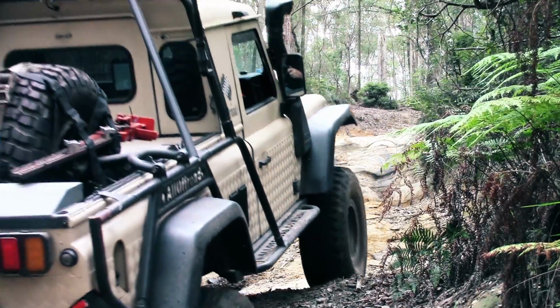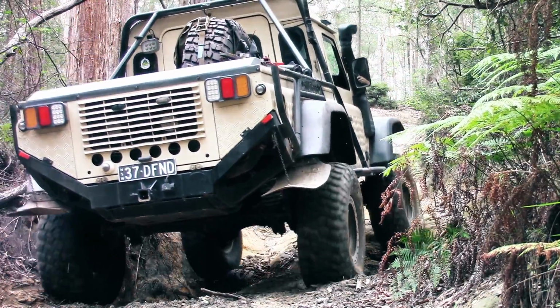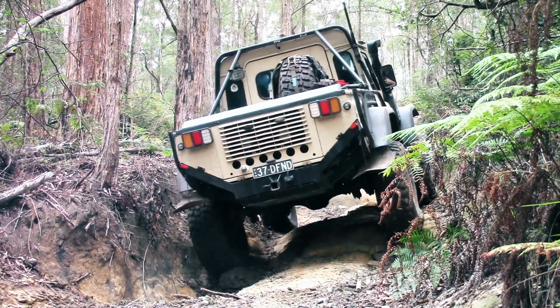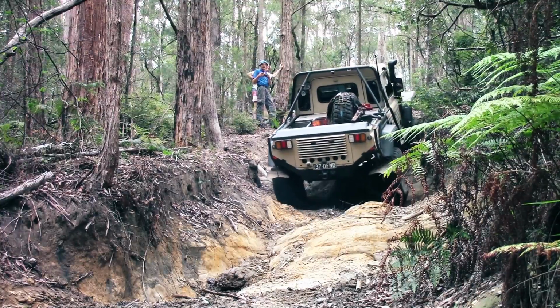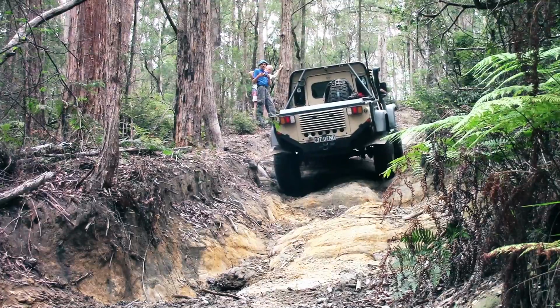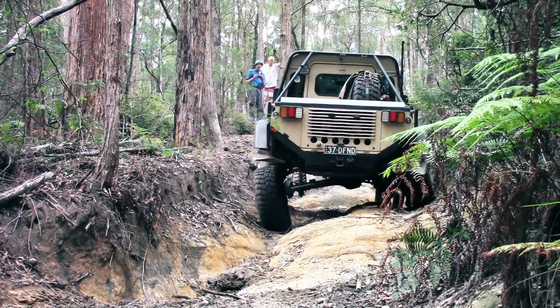I thought I'd try the straight line and see how I go with the 37s, whether that would make any difference. It didn't really. Wheelbase track again, and yeah, I didn't have much success on that line either.